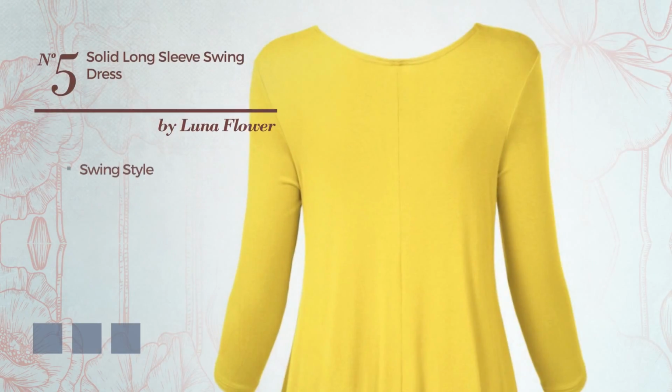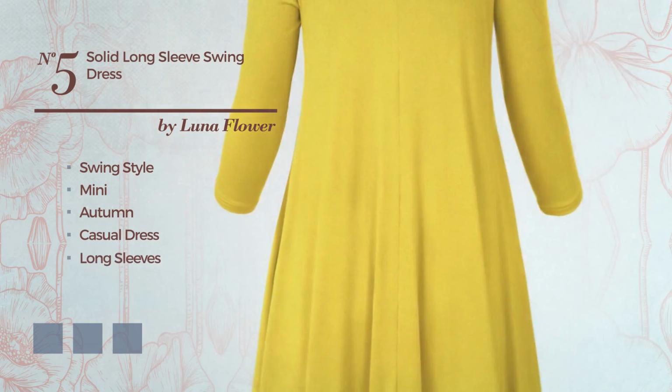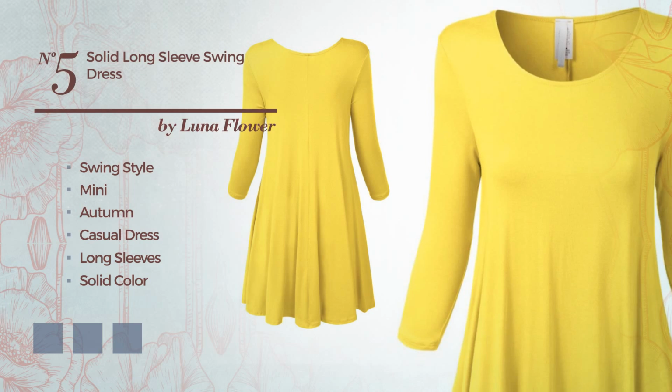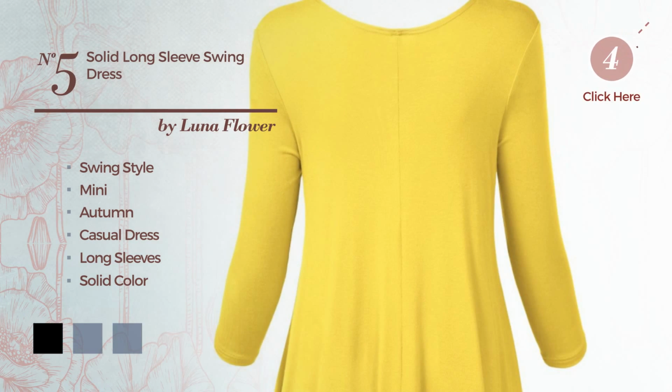Number 5, a swing touch in this mini autumn casual dress. Featuring long sleeves, with a solid color, crafted from lightweight fabric. Available in 18 color variations, for example, black, bright aquiline burgundy.